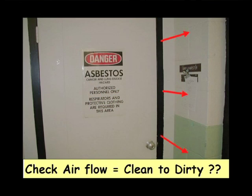We're walking down a hallway in this example. We see asbestos behind this door. Guess which way the air is going? Well, on this particular day, it was coming out into the hallway. Probably not something you'd want to advertise. So if you don't check, you don't know.